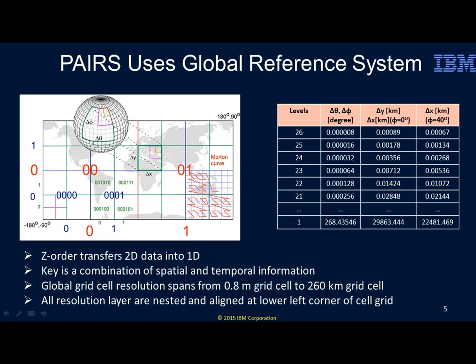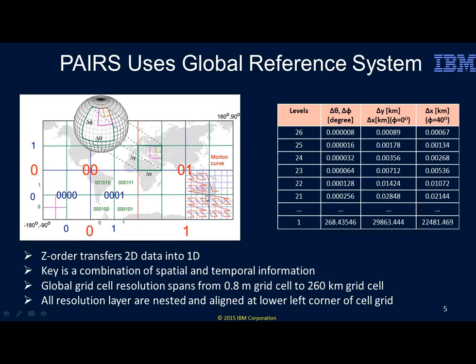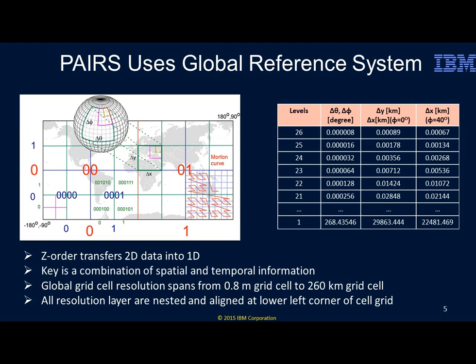The Z-order algorithm shown here transforms the two-dimensional data into a one-dimensional array for easy processing. The final key, the design of the key for each data point, is a combination of spatial and temporal keys. In this way, we homogenized the various different data sets into a master database.